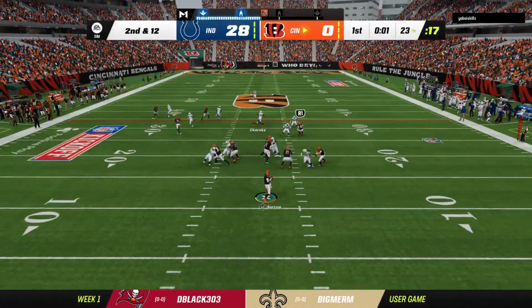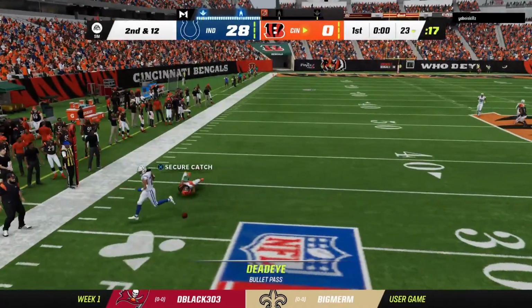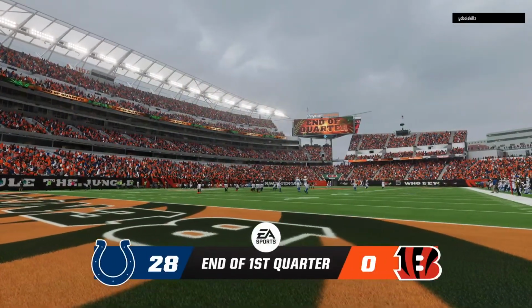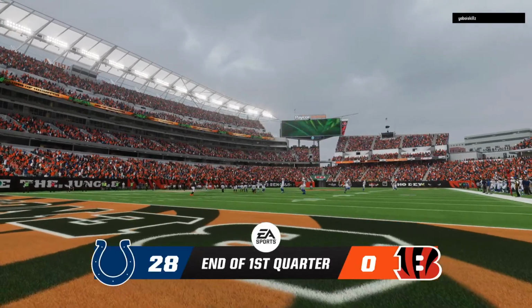On 2nd and 12, Burrow. A quick throw knocked away. It's incomplete. We are in for a good one as we're through one on EA Sports.